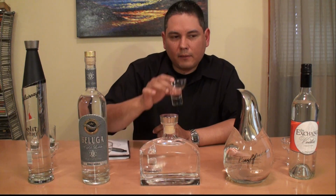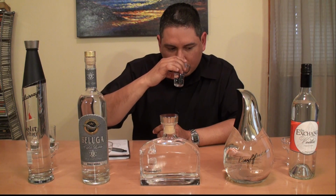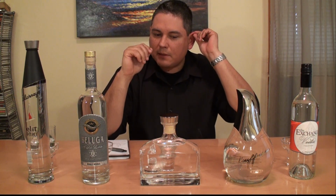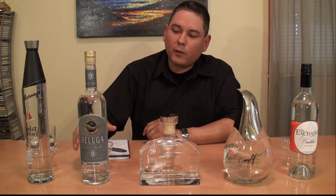Very light. What is that? Very light floral again. I'm really curious to see how this is going to taste, because it's not like any other vodka that I've ever experienced on the nose. Beluga Goldline.